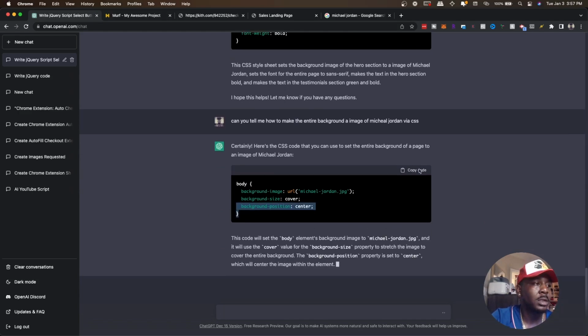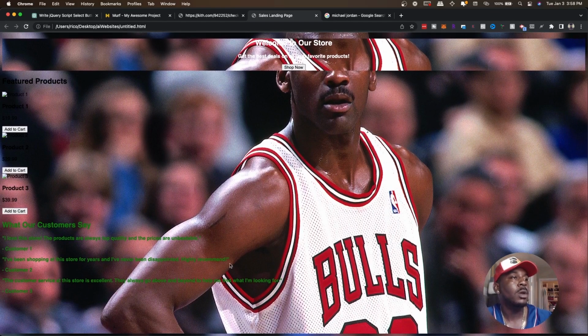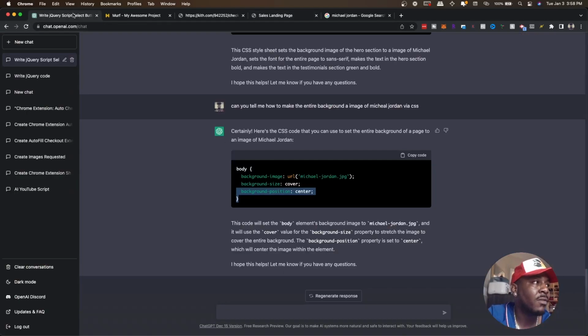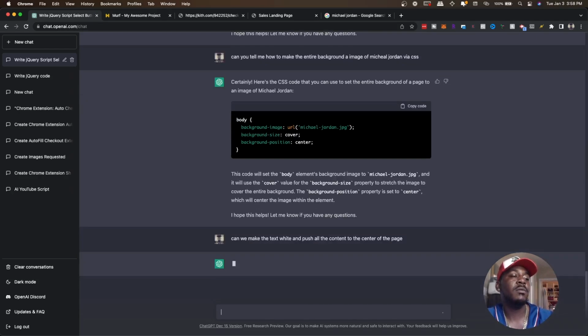Okay, so we're just gonna add this code in. All right, boom. So now we see that we've got the entire background as an image of Michael Jordan. I could even go further and say, can we make the text white and push all the content to the center of the page?